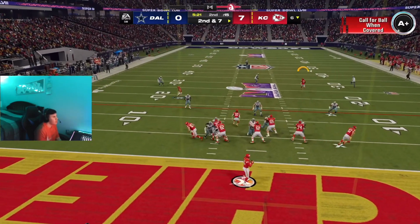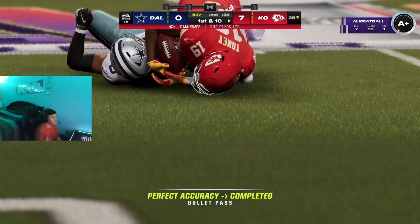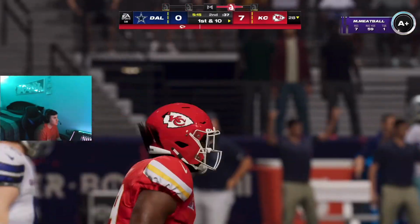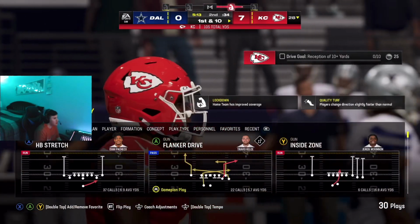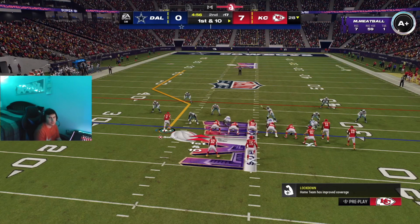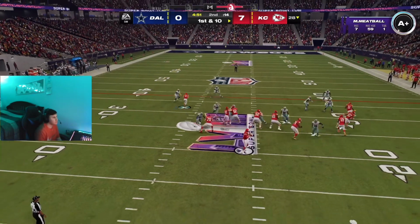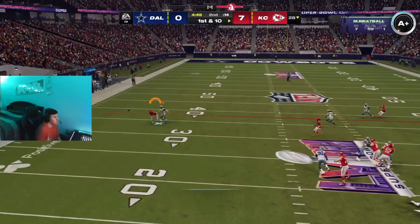Play action. Mahomes. A gain there of 21 yards. Now that's the play call that the offensive coordinator had in his head. You saw the end result. He wanted to go ahead and push the ball downfield, and that's what they did.